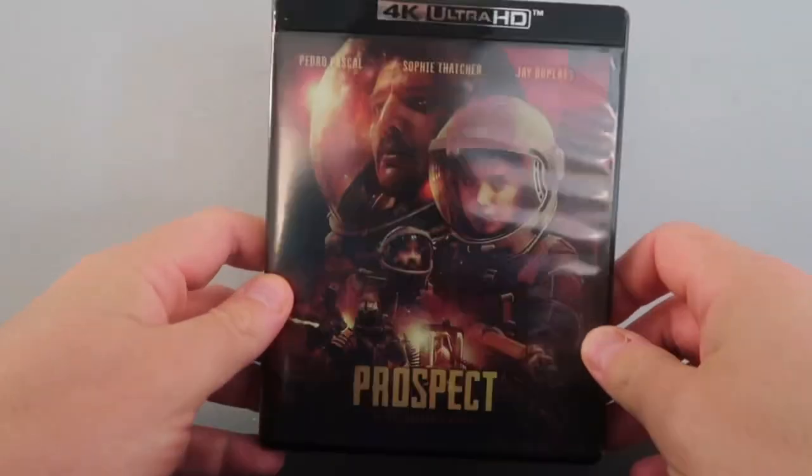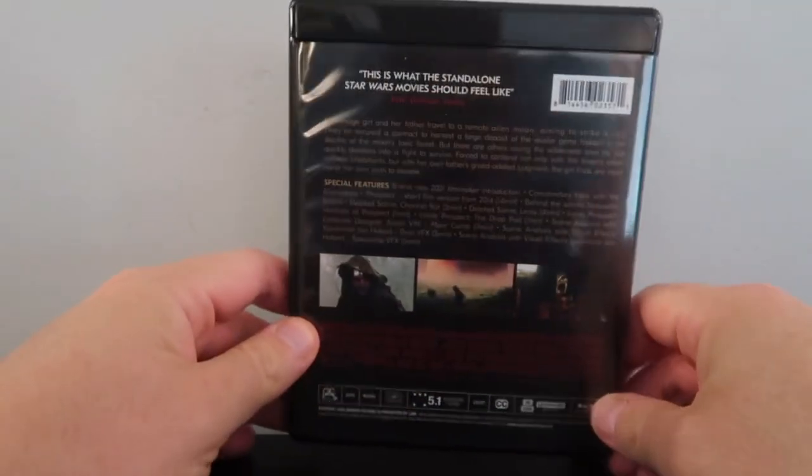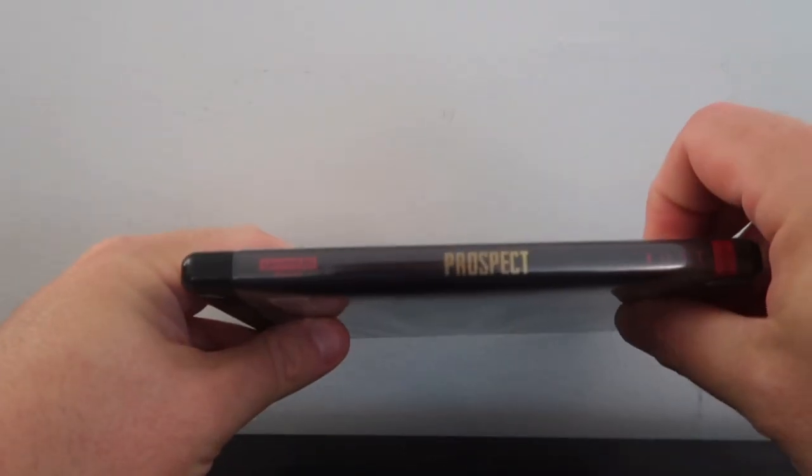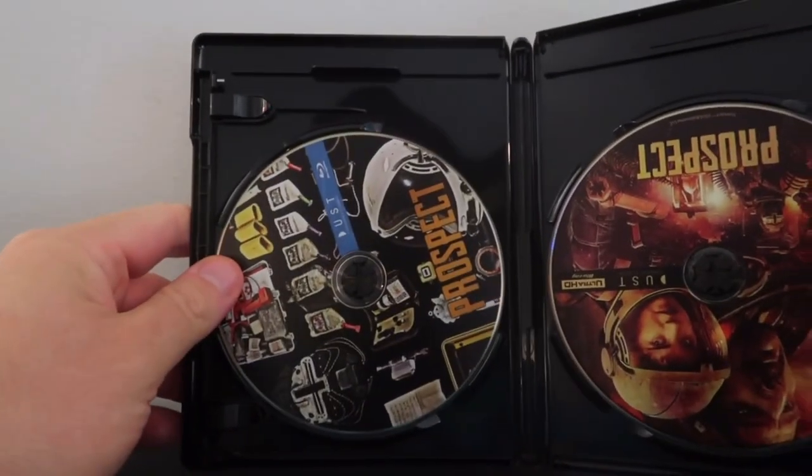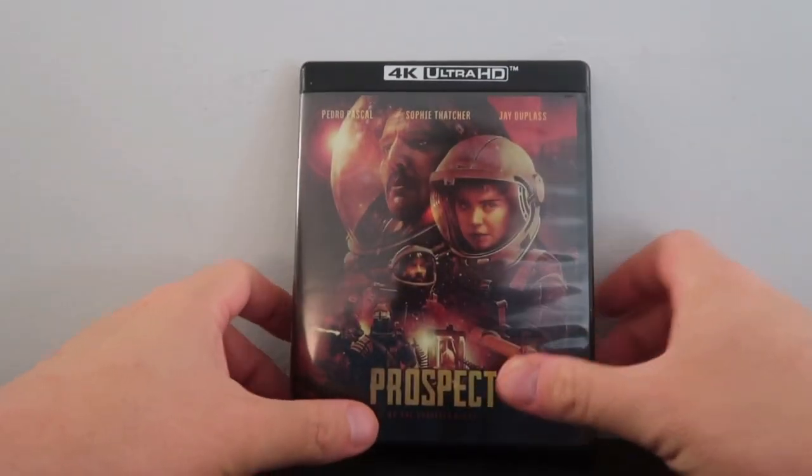So, nice cover art. And we have the back, and the spine, and the interior. Some disc artwork on the Blu-ray and the 4K disc. So, pretty nice. All right, now let's talk about the picture quality and the audio.